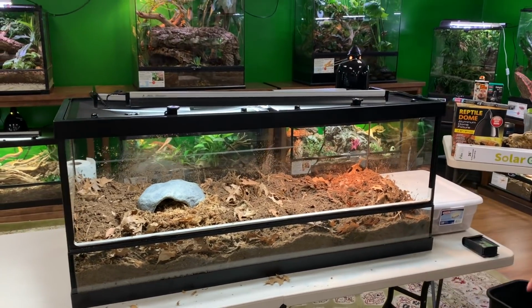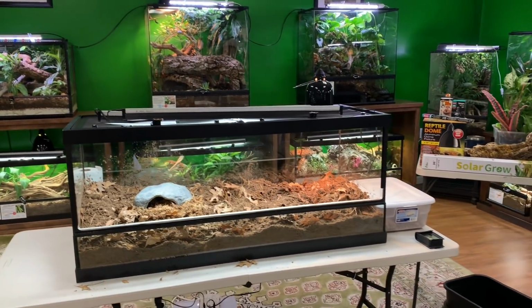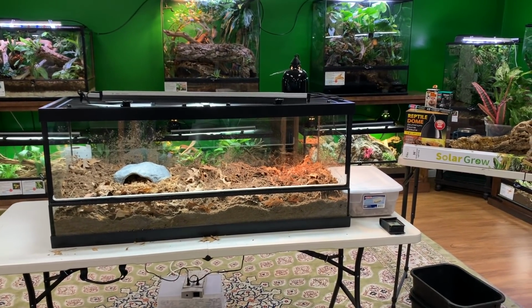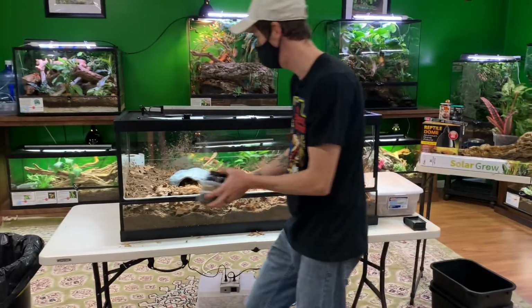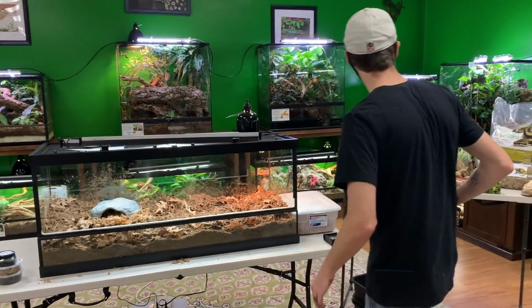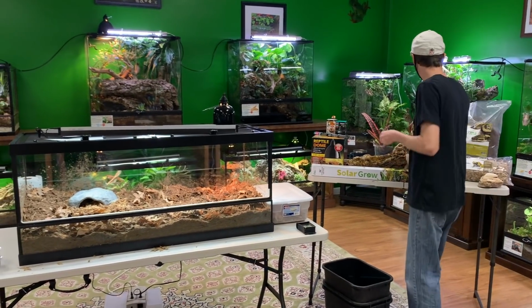I also want to make sure I got their water bowl. Perfect. So I think what I'm going to do next, I got my cleanup crew here. I'm going to be putting their water bowl right here in the front and middle. So next I want to look at plants.